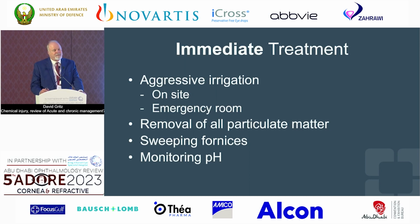Aggressive irrigation, both on-site, whenever the patient first has the injury, even if it's just with whatever fluids are available. And then once the patient gets to the emergency room, using either a Morgan lens or just irrigation in general, having the patient look in all the different directions, sweeping the fornices so that you make sure you get out any particles there, maybe even removing the particulate matter at the slit lamp, and then monitoring the pH to make sure you've brought down the pH to a normal level.